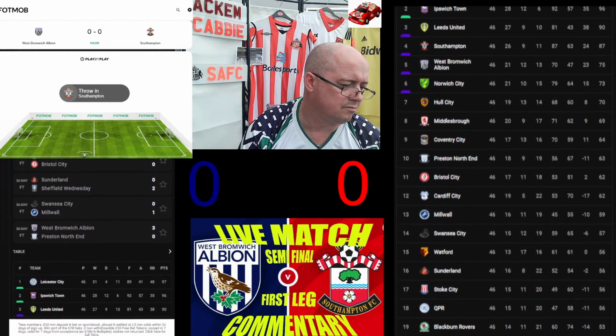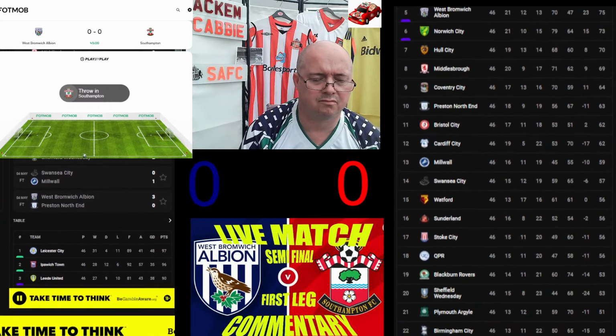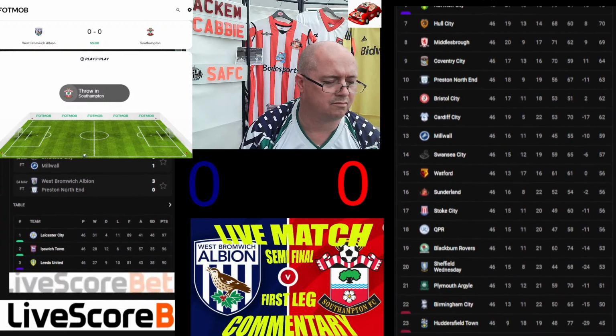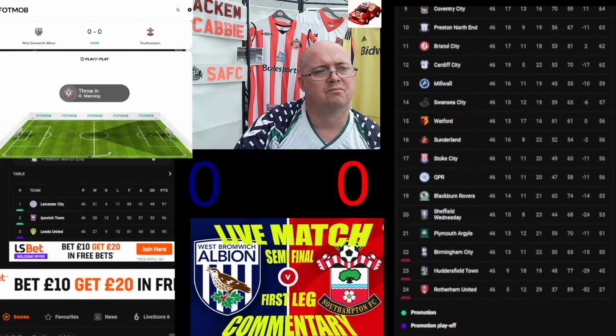Out of play on the far side for a throw, level with the edge of the box. Yeah, you have to say from both teams' point of view, the lack of efforts and a lack of opportunities on the goal. Maybe just that final delivery hasn't been quite there. The movement from the strikers not always the best.